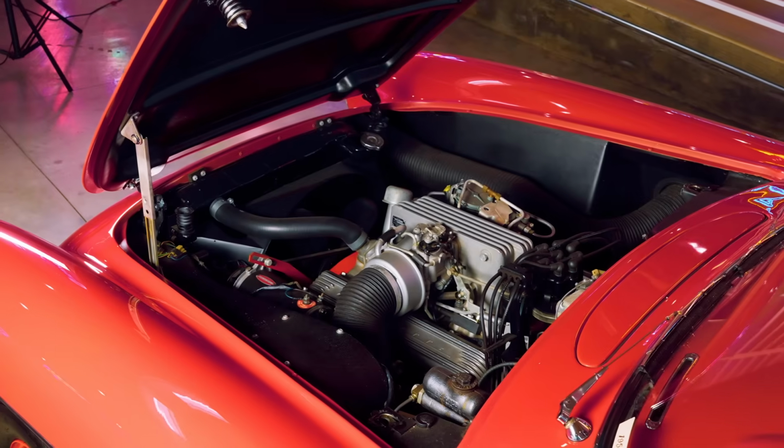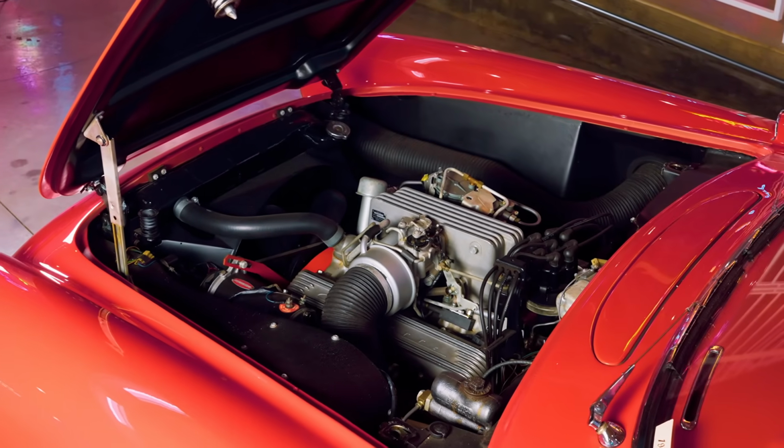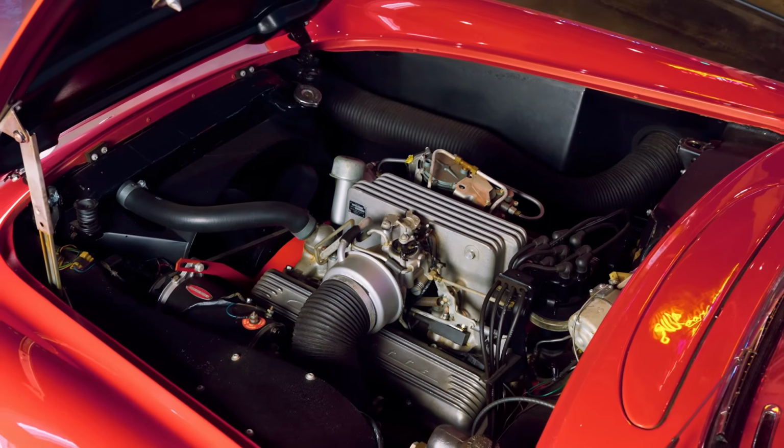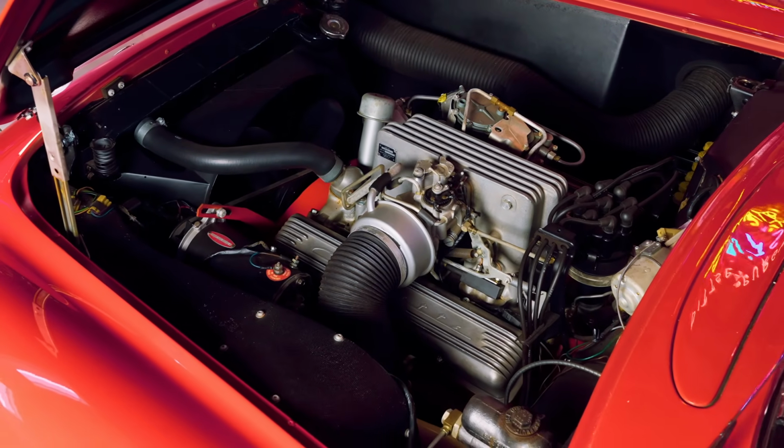And here it is, the mighty Ramjet 283 in its first year of manufacture and 290 horsepower, which was the first time an American V8 had 1 horsepower per cubic inch.